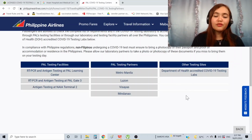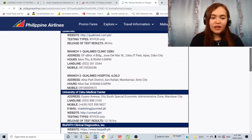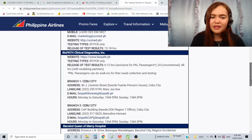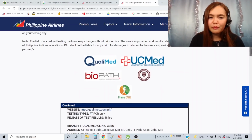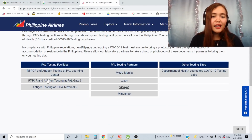So yan guys, for example, Visayas. You're in Visayas. Yan. And don't worry, if you're not flying with Philippine Airlines, you still can get tested from these labs, guys. Ha? Okay lang po kasi private naman ito talaga. These are not owned by Philippine Airlines. Okay? They are also in Manila. These ones are close to the airport. Very convenient.